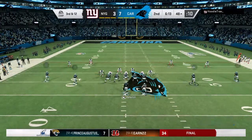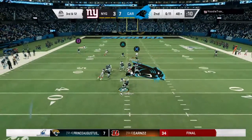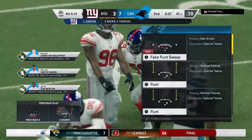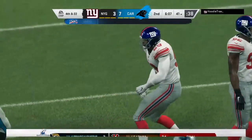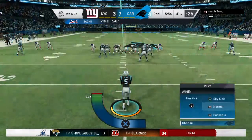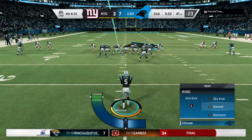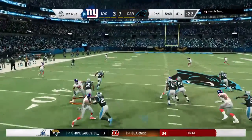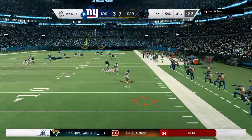5-2 is the mic. Out of the gun, Newton. And they get to Newton and take him down for the sack. Lorenzo Carter able to drop him that time for his 2nd sack of the evening. Here's Michael Pilardi now as the drive goes backwards, so he's on to punt it away.